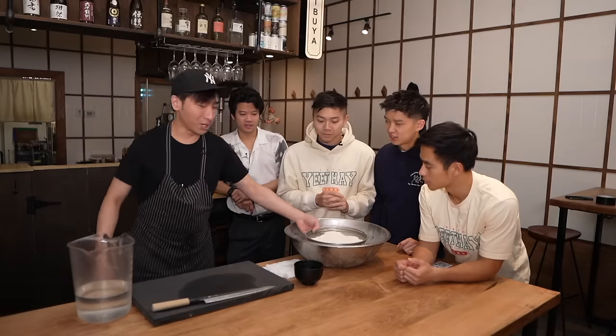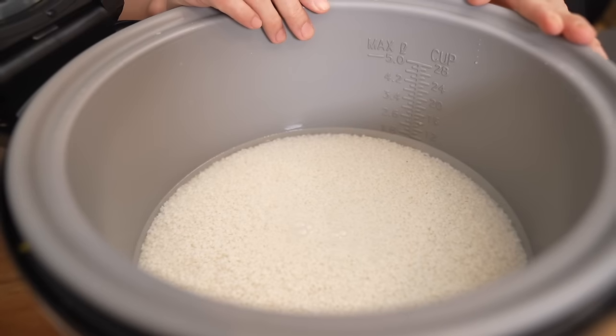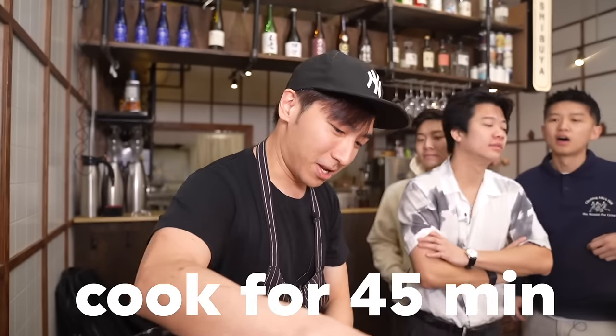Well, first step is we're gonna be cooking the rice. Make sure to put the rice in the rice cooker. Make sure the rice is flat and the water evenly covers it. We'll cook it for 45 minutes and that's it.